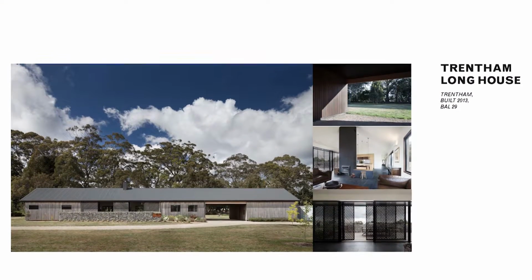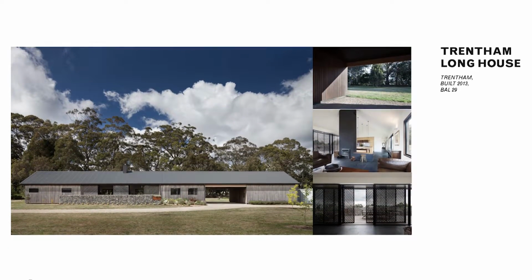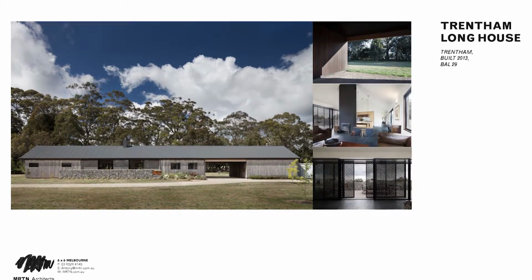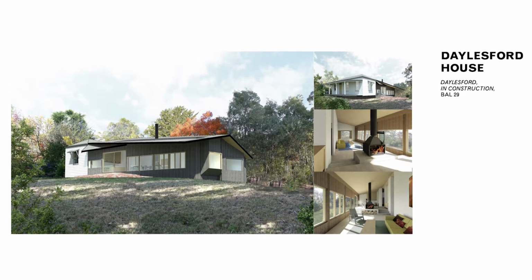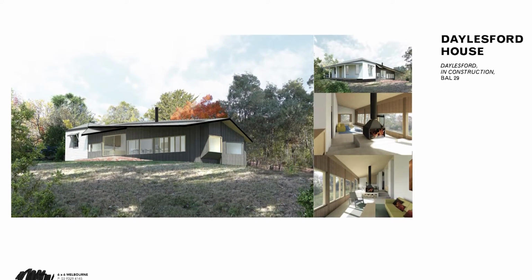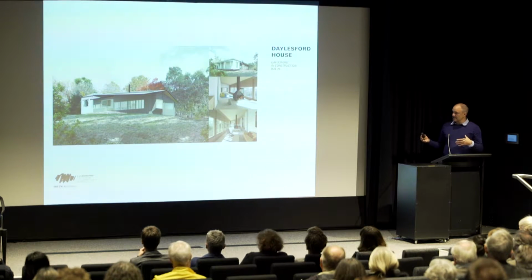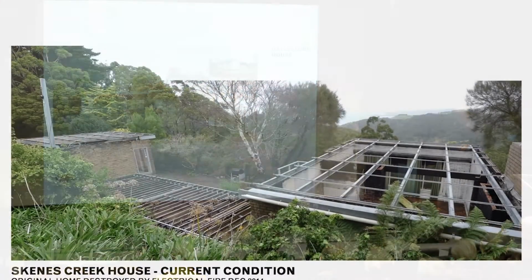This is a family, a sort of retiree's house, country house in Trentham. Again, to BAL 29 using spotted gum cladding and a concrete floor. And this is a weekend house in Daylesford under construction at the moment, abutting some public land with mature eucalypt forest on it. And again, required quite a bit of consultation through our building wildfire consultant, council and the CFA to get a BAL level approved and approach as to the design for the 29 for this one.